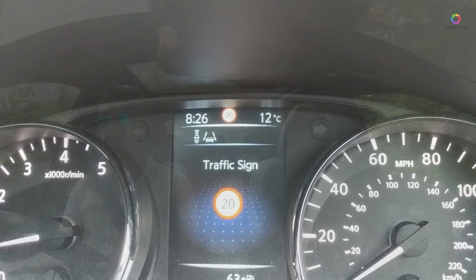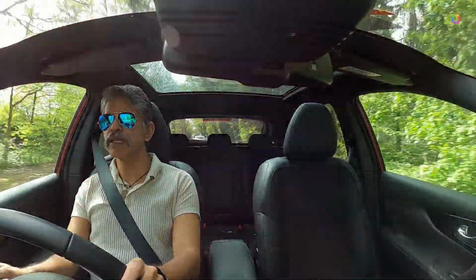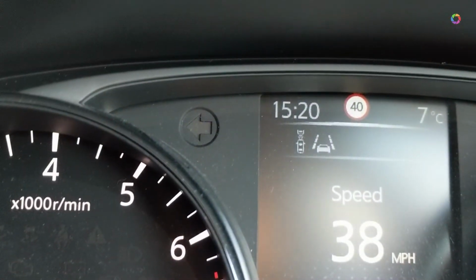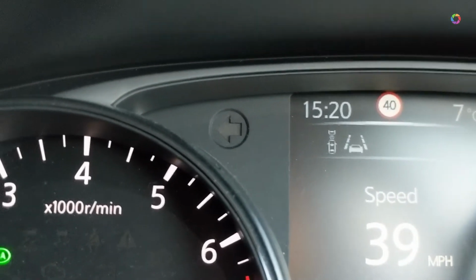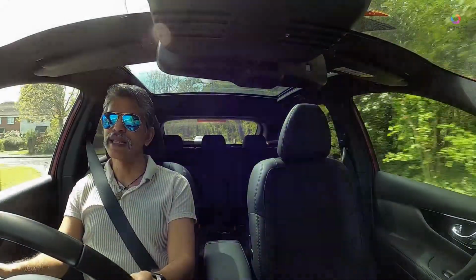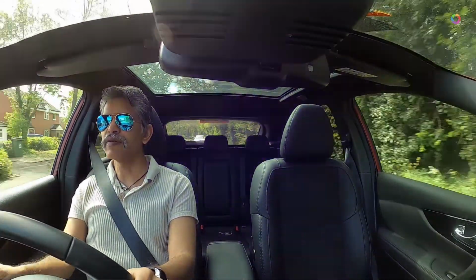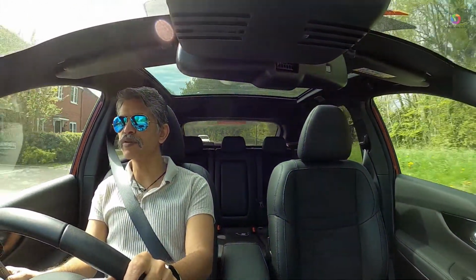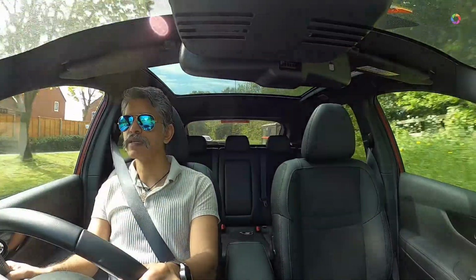And then the car, when you're driving it, reads the speed limit signs, whether they are the permanent ones or the temporary ones, and it displays the speed limit right in front of your dashboard. And that actually helps quite a lot if you have missed the sign and you are not sure what's the speed limit on this particular road.